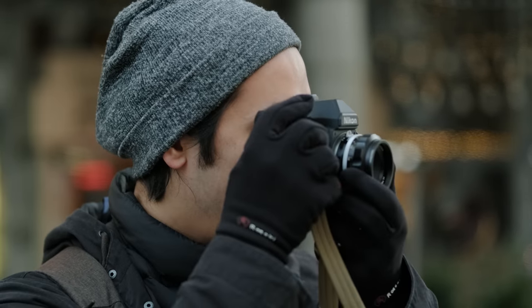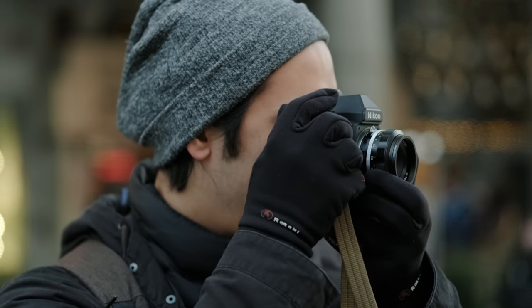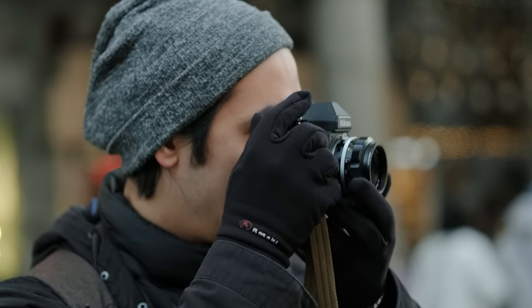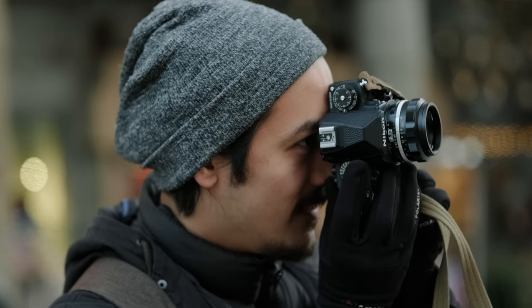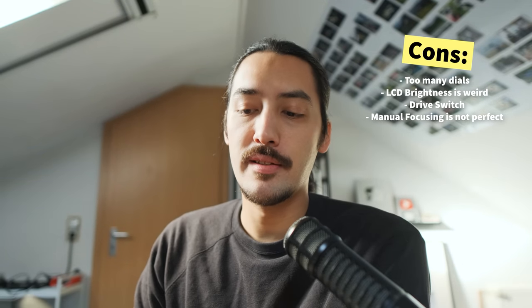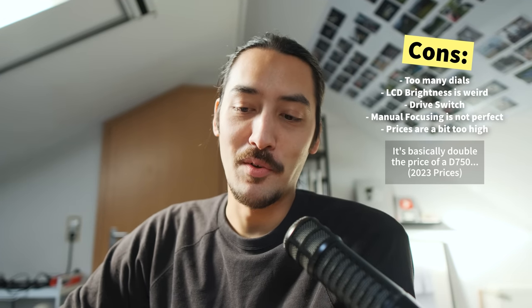Manual focusing is not great. It's not fantastic. The D850 is much more accurate. So I would look into a split screen modification. That might be worth it for street photography, and for zone focusing it doesn't matter too much. You can work around it, you can get used to it, and it's not impossible to get sharp images, but it's a little harder. And then lastly, it's still very pricey for a 10-year-old camera.